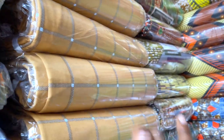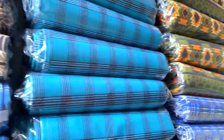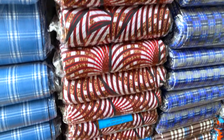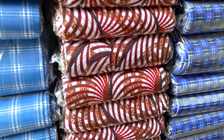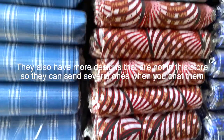Like this four row, this one. Okay. 1, 2, 3, 4. All these ones, all this pretty design, a pack is 15,000. This is going to be a bit confusing, but I hope you're not confused. Inside the pack, they have 6 yards in 10 pieces. So that's 15,000 for this one. So lots of designs, depending on the one you want.